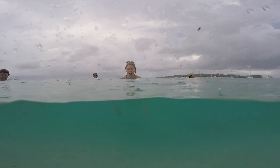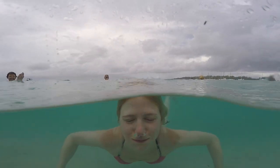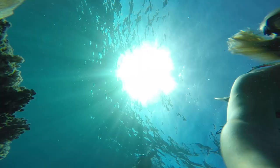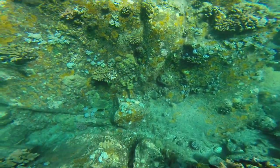Unfortunately, just while we're having lunch, the weather took a turn for the worse, so we kind of had to cancel the rest of the day and change our plans a bit. We stayed in the water until the showers passed because it was just so cold outside, but the water was nice and warm, so that was something.